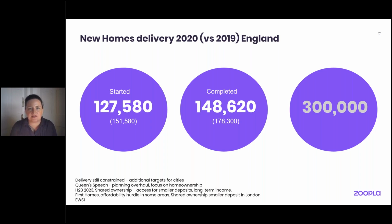So delivery is still constrained at a macro level and also in terms of homes being listed for sale. We heard from the Queen's speech, however, that the Prime Minister and policymakers are very much focused on home ownership, especially with this idea of the planning overhaul. They want to get more homes delivered and they want people to be able to own their own homes. So this has an impact, or potential impact, for shared ownership and other affordable housing tenures.